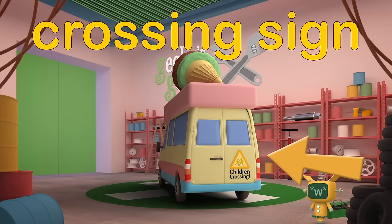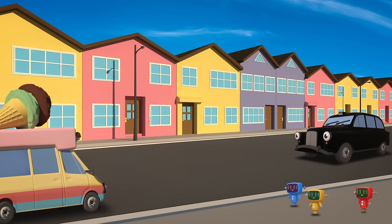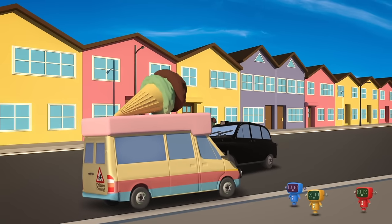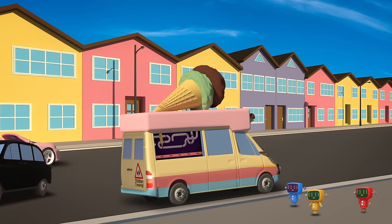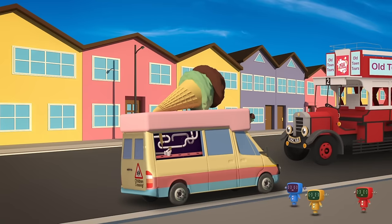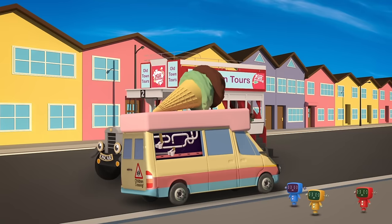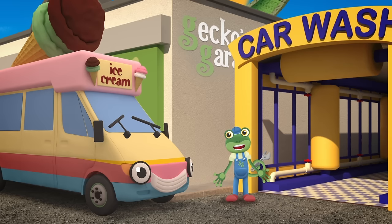Children crossing sign. Vicky has a special sign on the back that says Children Crossing. This warns other vehicles to be extra careful and to watch out for children in the road. You must never run into the road. Always make sure that your parent or grown-up holds your hand and helps you to get to the ice cream van safely. Thanks, Vicky, for helping us today.